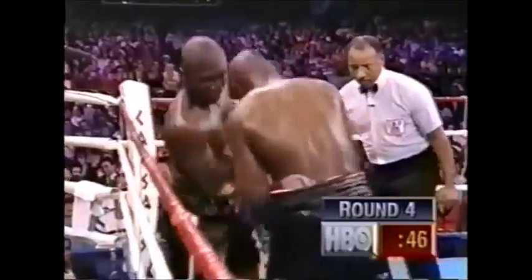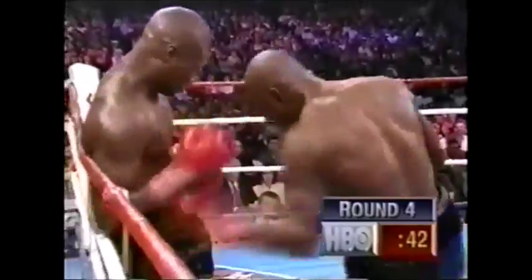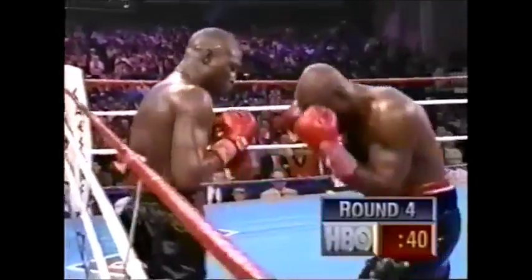I may as well do the same thing Iran does and whack away at the liver. Barkley starting to push him into the corners now. No low blow warnings from Richard Steele.